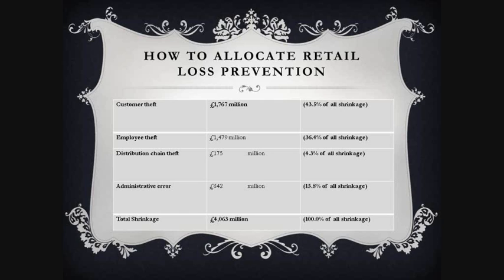£175 million, 4.3% of all shrinkage. Administrative error, £642 million, 15.8% of all shrinkage. Total shrinkage, £4,063 million, 100.0% of all shrinkage.